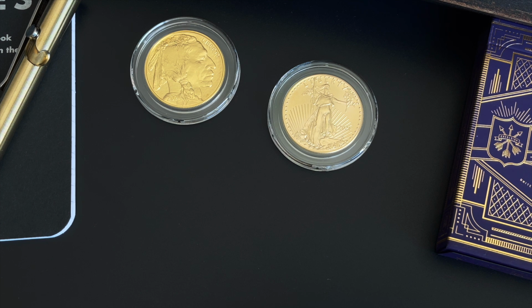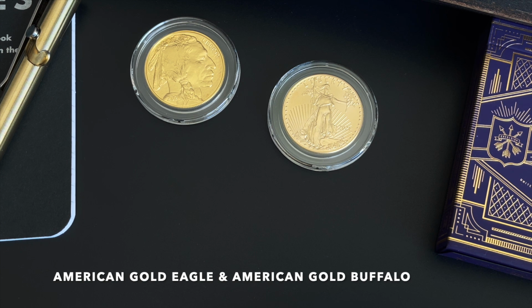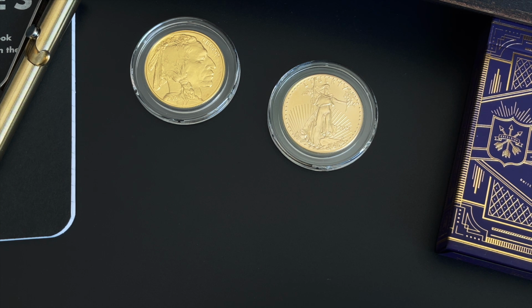The primary differences between these two coins are the popularity and the gold purity. The American Gold Eagle is the most popular gold coin in the world right now, and that claim is based on recent sales figures. The South African Krugerrand would beat it by total historical sales, but if you live in the United States, this is the top gold coin.